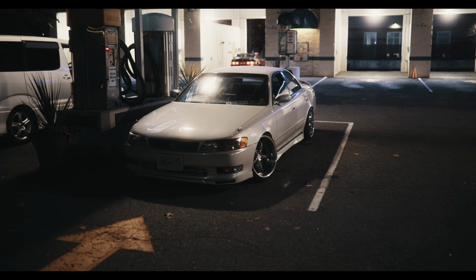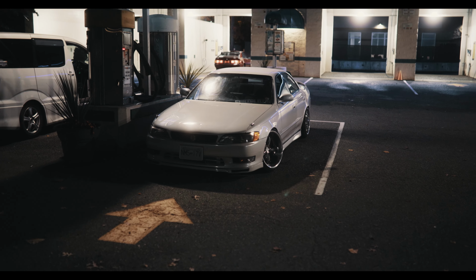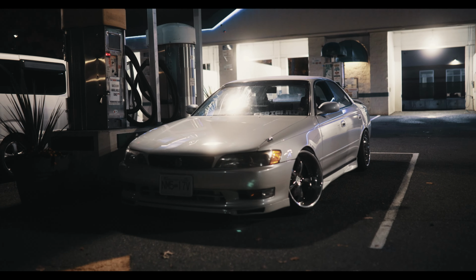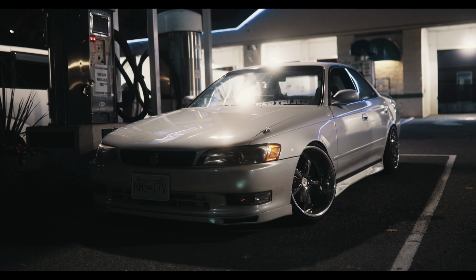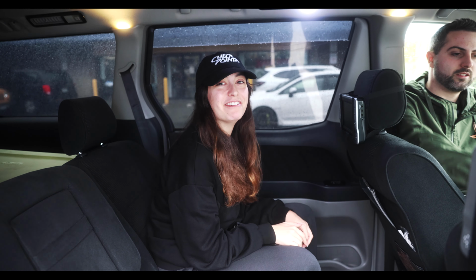The car comes out for not work stuff for the next 4 years. Yeah, she'll be parked away for a while. Maybe I'll crash it inside my garage, you know, we'll see. Another rebuild just for fun. I'm a fucking weirdo. We picked up sandals.